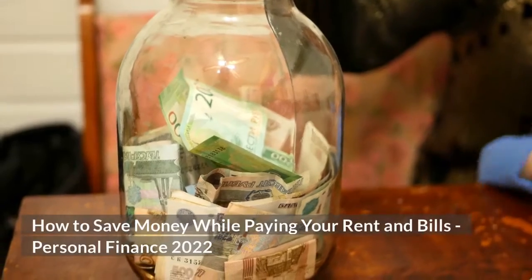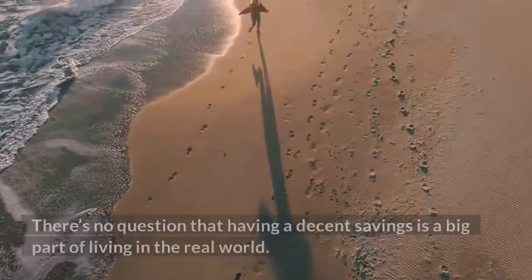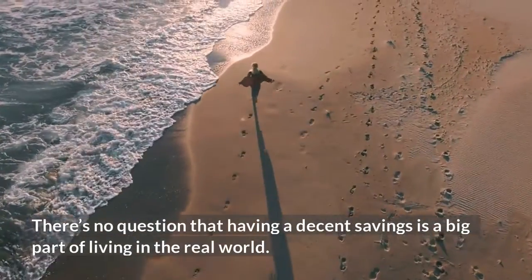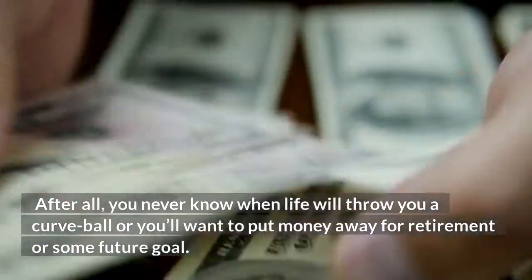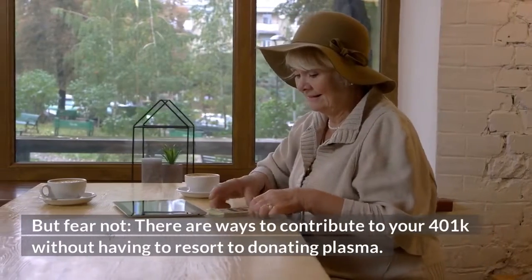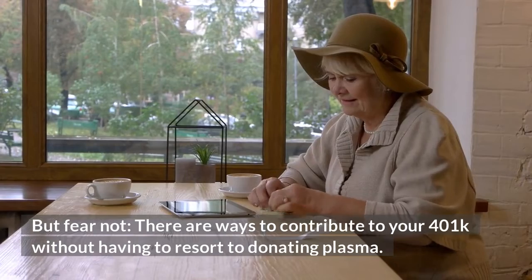How to Save Money While Paying Your Rent and Bills, Personal Finance 2022. There's no question that having a decent savings is a big part of living in the real world. After all, you never know when life will throw you a curveball or you'll want to put money away for retirement or some future goal. But fear not, there are ways to contribute to your 401k without having to resort to donating plasma.